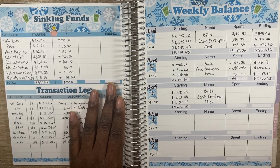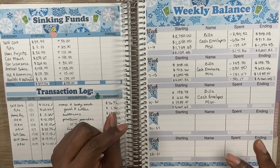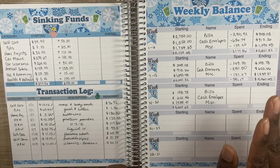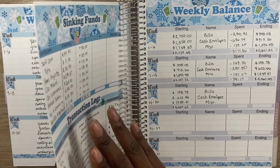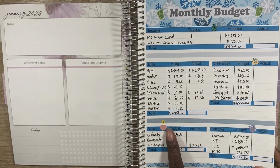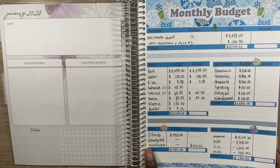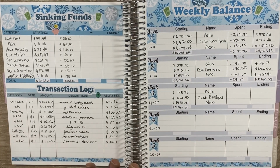Okay, so now for the weekly balance. This weekly balance is referring to our checking account number 1, where it holds our bill money, cash envelopes, and miscellaneous. And miscellaneous mostly consists of sinking funds, but it will hold the unbudgeted and anything else. So basically anything that's included in this category right here. So again, sinking funds, budgeted, we didn't plan anything, but we have something to write down now. And then this wedding gift for $126.32 was taken out in week 2, if you caught my last video.